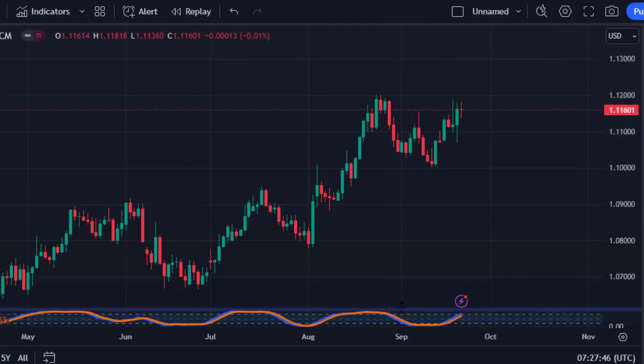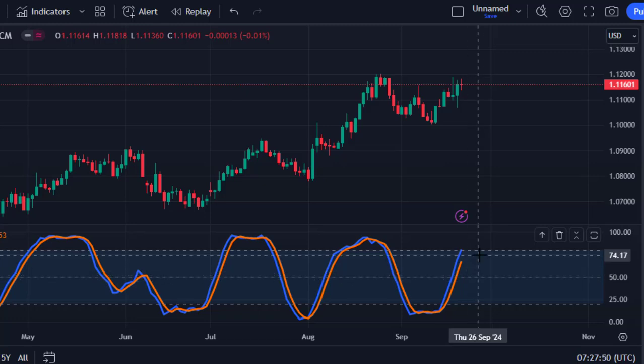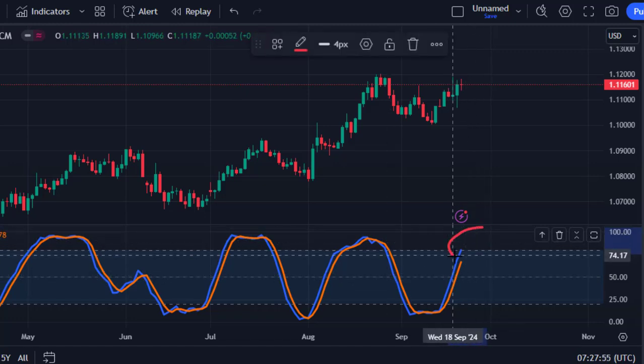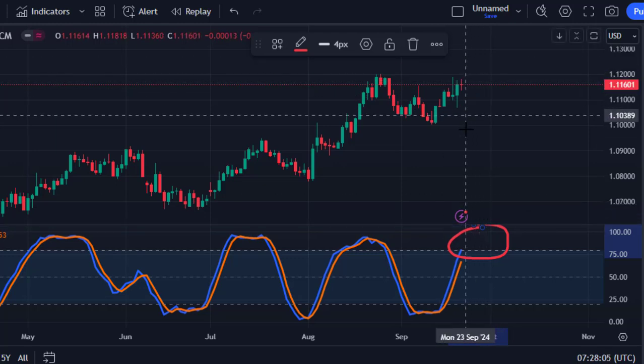So if you look at the stochastic RSI indicator, it discovered that this market is still pointing upward, about entering the overbought condition at this very point. So market about entering overbought condition, it has not entered, but if it does, then there's going to be some question about market moving all the way to the upside.